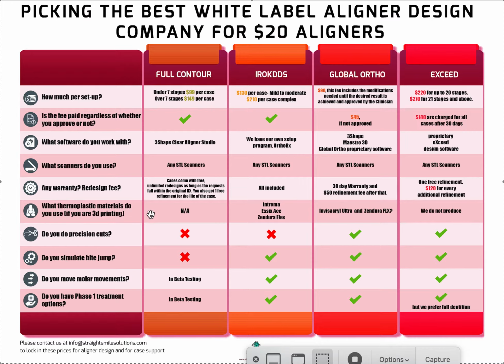So you need to pick your manufacturing partner that uses a thermoplastic material and a trim line that you like and has all the bells and whistles that you like. Different ones will have different types of packaging. For the most part, it's pretty generic.